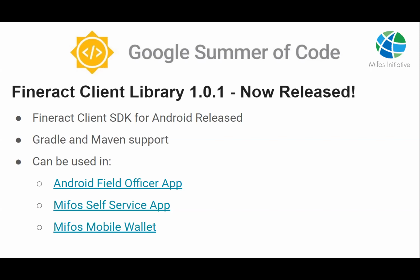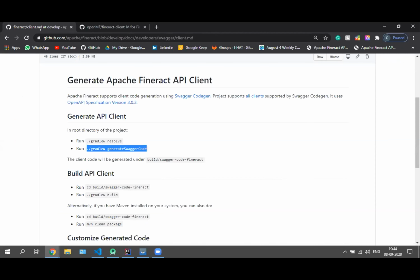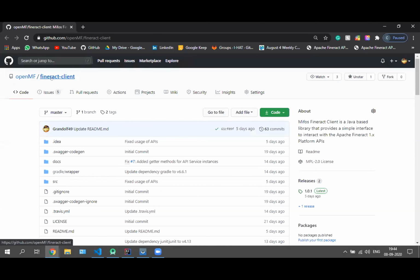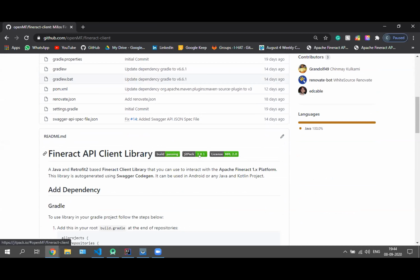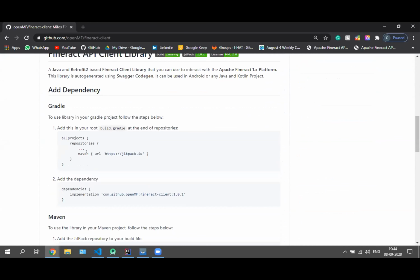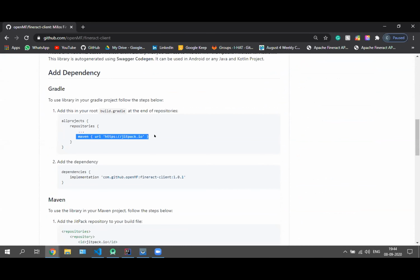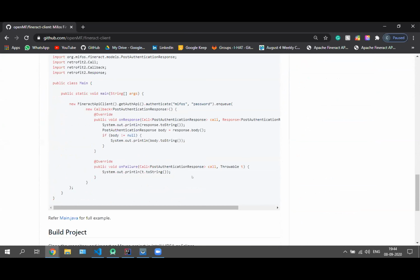The idea is that the Android Field Officer app, self-service app, and mobile wallet app can use the generated library to abstract all the redundant code that deals with API calls. To give a brief idea of what's here, this is a repository of Mifos itself, and the library is released. It's currently in version 1.0.1. To use this library in Android, we have to follow these steps: add the dependency, and once the dependency is added, let's say that I want to use the authentication API.